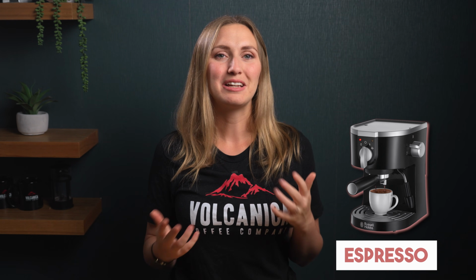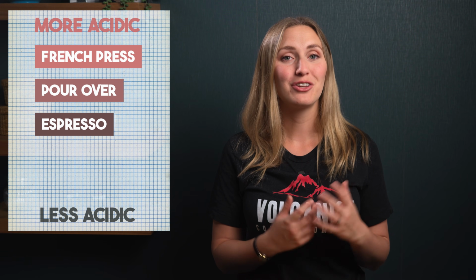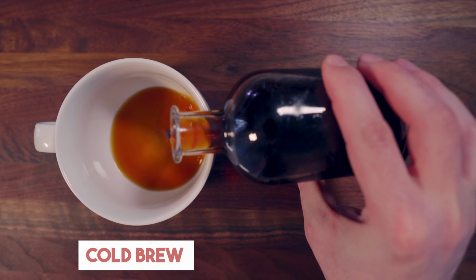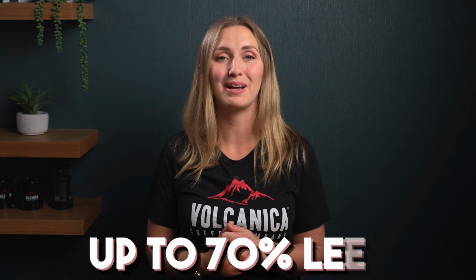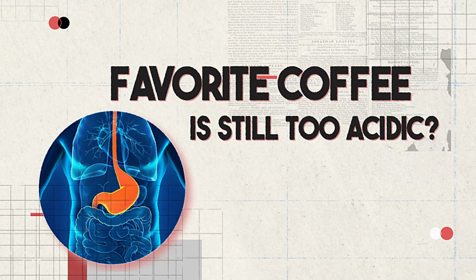Despite its bold flavour, espresso is generally lower in acidity due to its quick extraction time. The shorter brew time, about 25 to 30 seconds, results in fewer acids being extracted from the coffee grounds. Finally, the low acid champ, cold brew. This method produces the least acidic coffee. Steeping coffee grounds in cold water results in a smoother, less acidic cup, reducing acidity by up to 70% compared to hot brews. So what if you're brewing your favourite coffee at home and it still tastes too acidic?